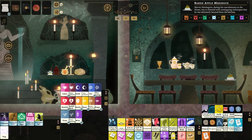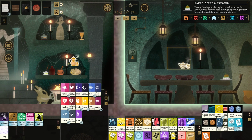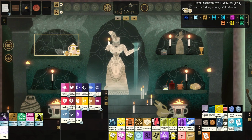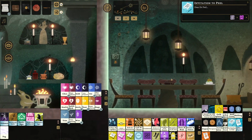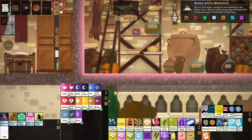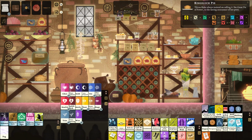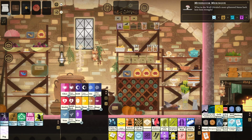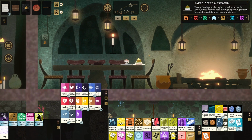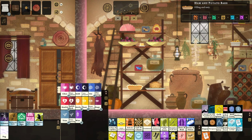Move all our stuff out of there into the next room. Don't want anybody drinking all of our sweetened tea. Well, we have an invitation for Peel, so we want something with moon in it. So let's see, what do we have cooked up already? King's Luck Pie is everything but moon. We have the mushroom meringue. We could invite Zachary. So we'll use the mushroom meringue for Zachary. Although the baked apple meringue also does that. We can do the ham and potato bake as a main course.